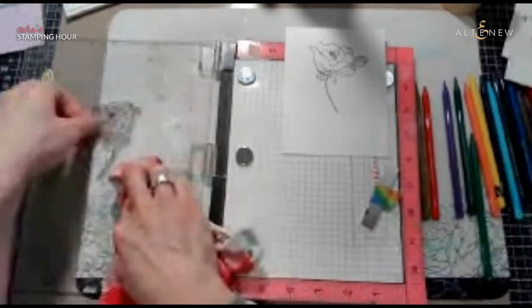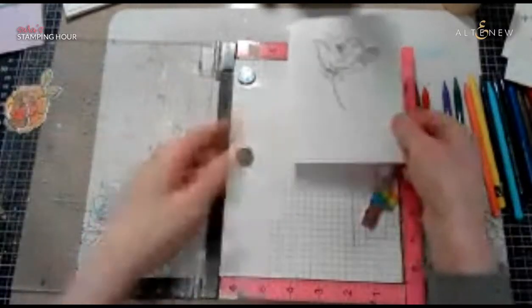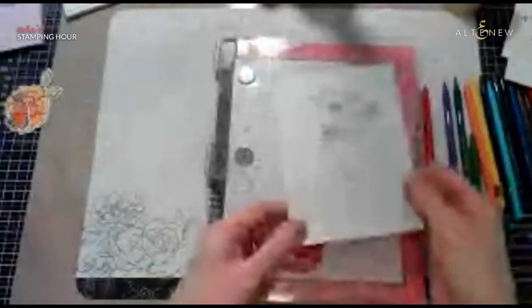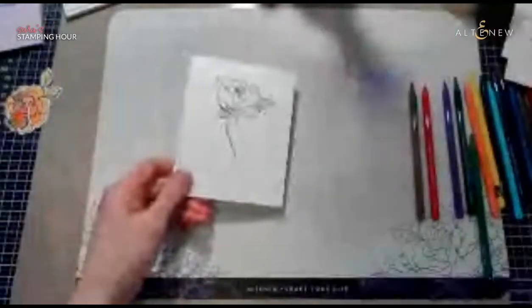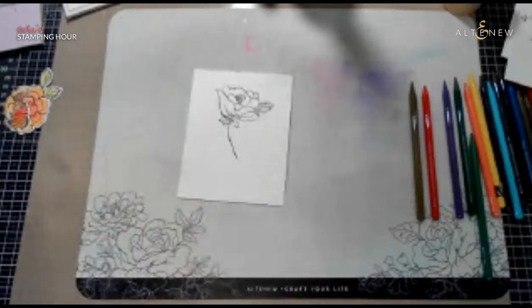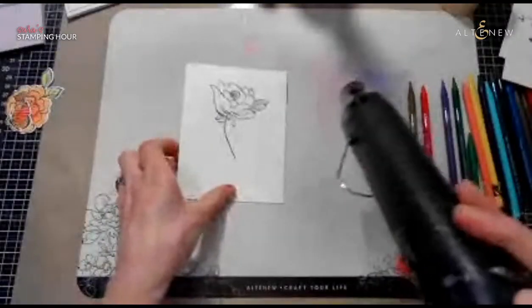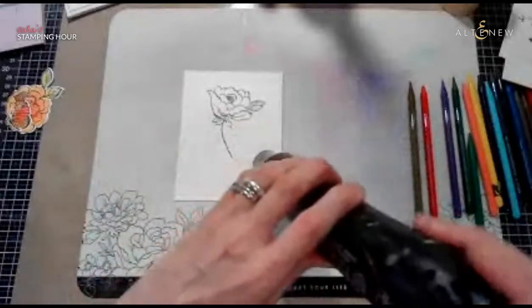Okay, so pull that off. Now I'm working on my Altenew craft mat, which is heat resistant, so it's a good thing to have on hand when you're doing your embossing. Okay, so I've got my embossing tool at the ready. Give me a second and we'll heat set this and see how it looks.